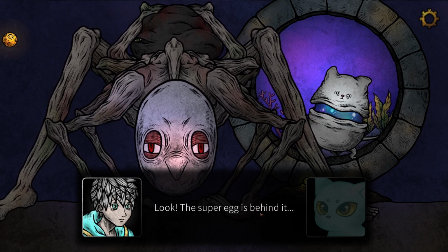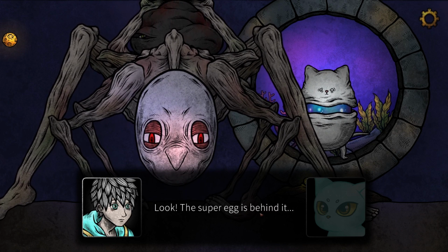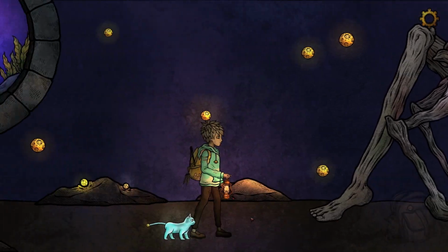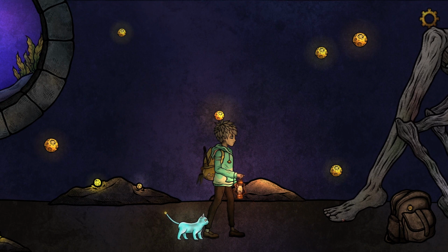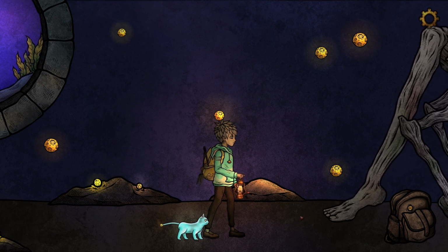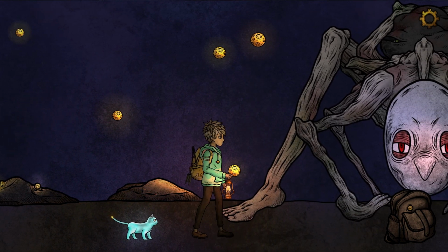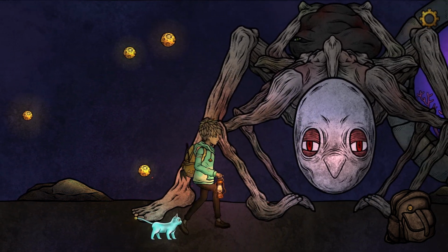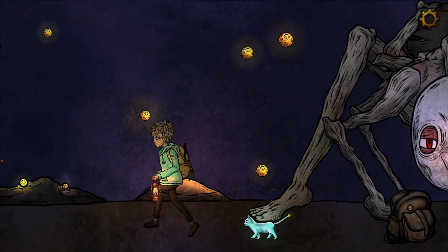Look, the super egg is behind it. Why does the egg get behind it? But I can't get anywhere with it. Meow. How do I get to it? Its toes are right there. Do you think I could just touch it? What would happen if I just touch it? Tickle, tickle, tickle. Oh, it don't like to be tickled. Okay. Sorry.